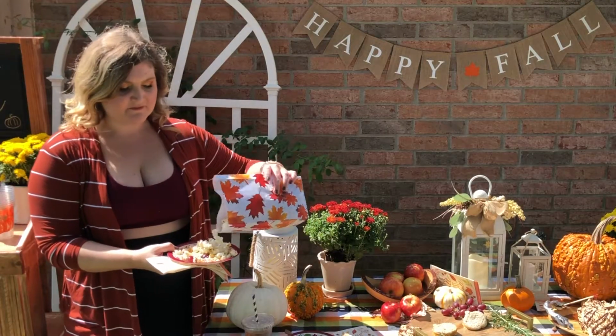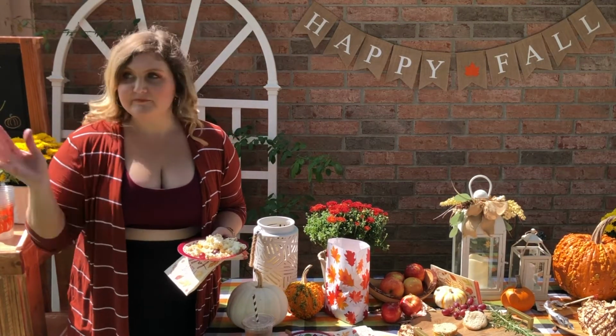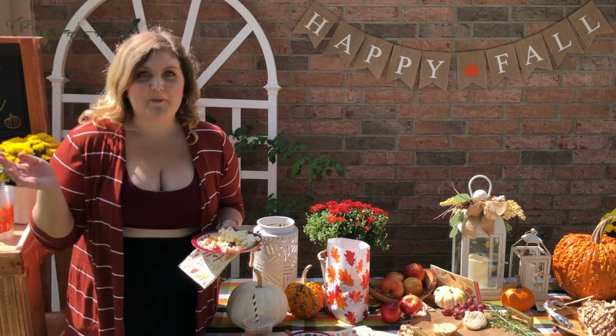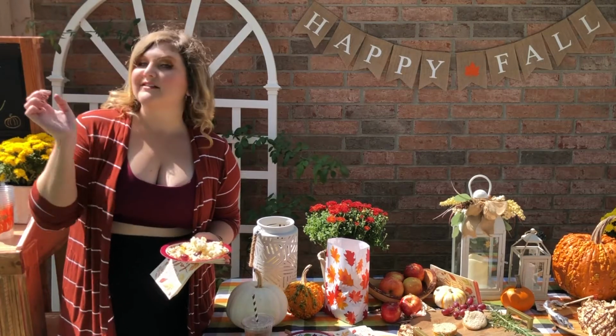Stuff is so addictive. I absolutely love popcorn. Fun fact, I actually eat popcorn for dinner easily 2-3 Fridays a month. I just don't feel like cooking, and I just make myself a big bowl of popcorn. I worked in a movie theater in high school. I think that's where I got addicted.